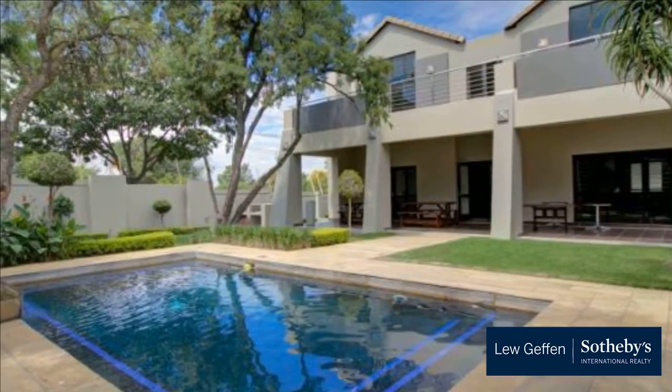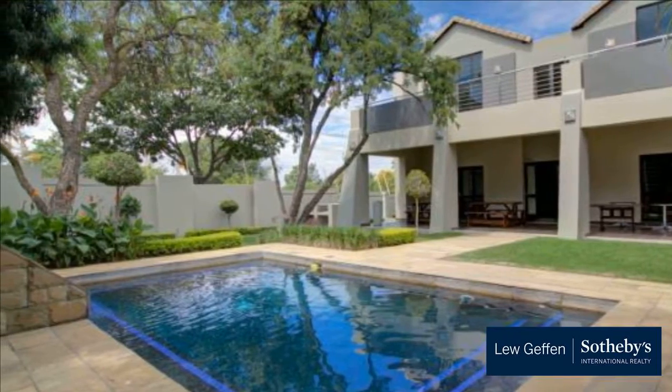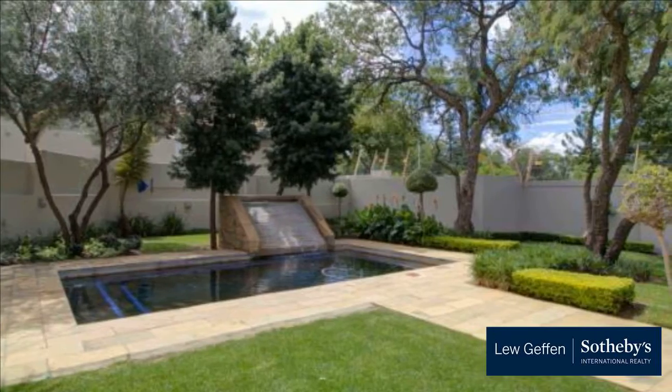Close to Monte Cassino and the new Four Ways precinct, Lonehill is perfectly positioned in the northern suburbs for investment growth, a secure lifestyle and family living.